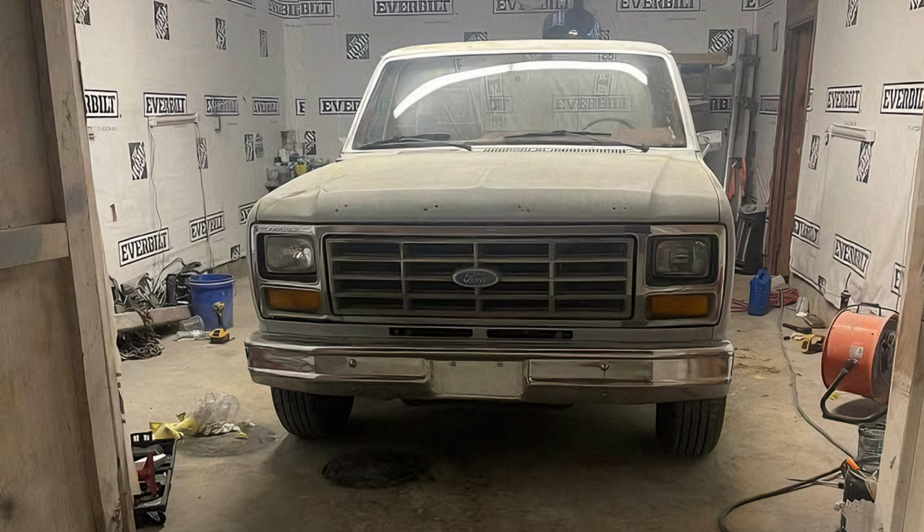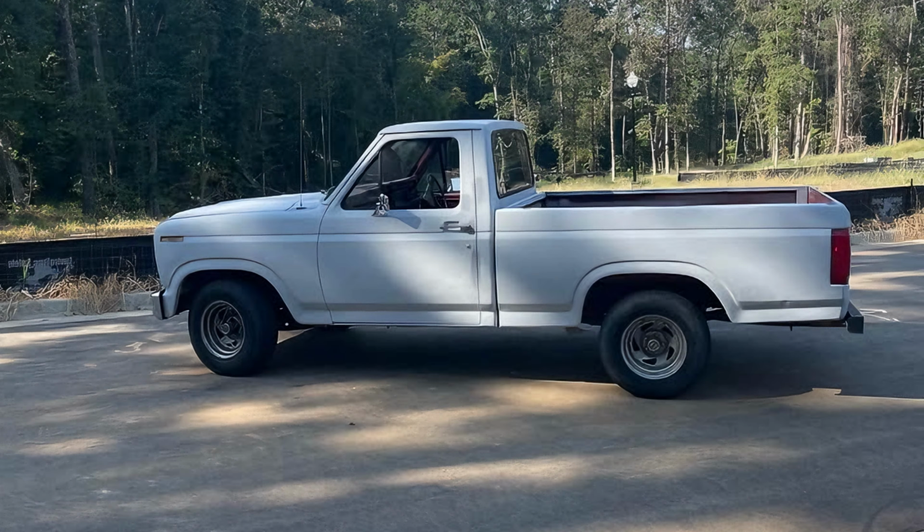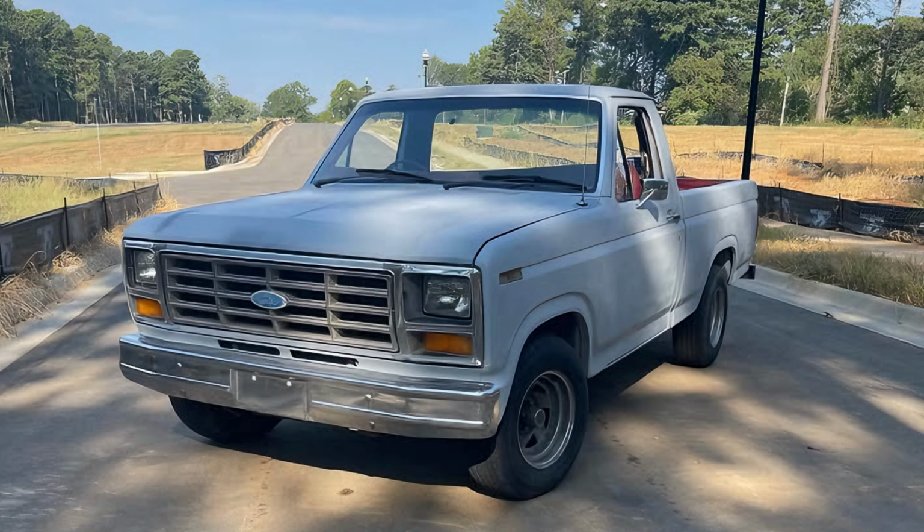Extensive bodywork has already been completed, including the removal of all rust, and the vehicle is now prepped and ready for paint. A significant amount of work has been done to bring this truck to its current condition, too much to list, but it's clear that no corners were cut in its restoration.